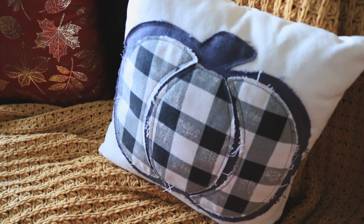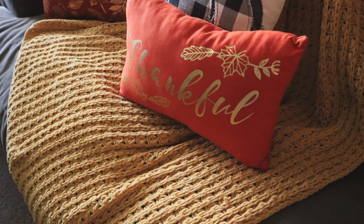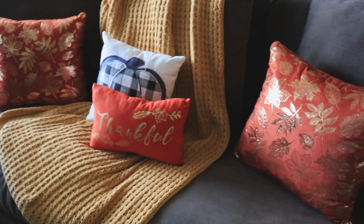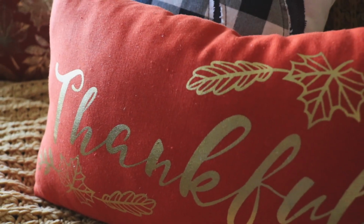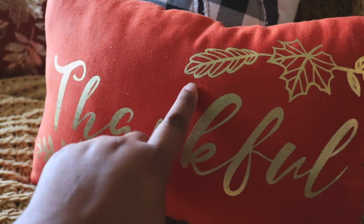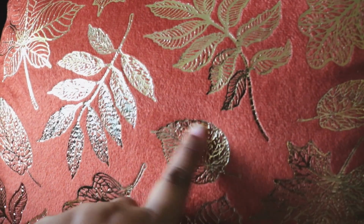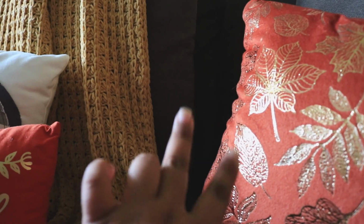This throw pillow is from the Target dollar spot last year. Again, another little pillow that I'm obsessed with is this Thankful one, and I thought they went pretty well with the burnt orange ones. They're a bit brighter. What makes these look brighter is I think the material. This is more of like a t-shirt material, and these are like a softer suede material, but this is definitely like a burnt orange, and it goes so well with the mustard yellow blanket. I think these two colors go really well together because they're very muted.